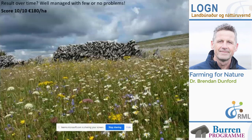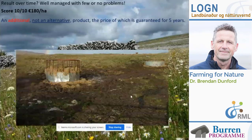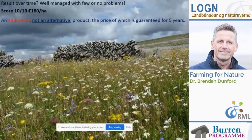Now this photograph here is from a site that looked like that. So by changing his feeding system, by improving the grazing, the farmer produces something like this. And we're not saying that we want you to stop farming and focus on nature. What we're asking for is for the farmer to produce an additional, not an alternative product, but an additional product. And we guarantee the price for 5 years.